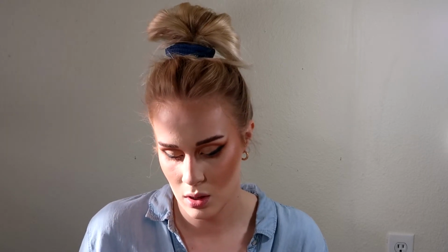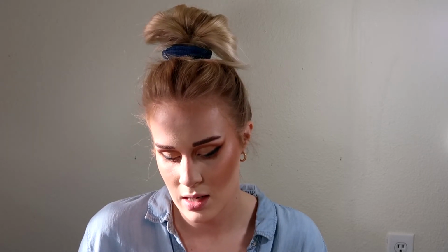Instead of leaving the cut crease as is, she went back in with a little blending brush and actually diffused the cut crease line. So I'm going to do that, and I'm going to use the same gold shade to blend into my crease. I think so far so good. We're doing good. I think it's looking similar. I'm just the more pale version.